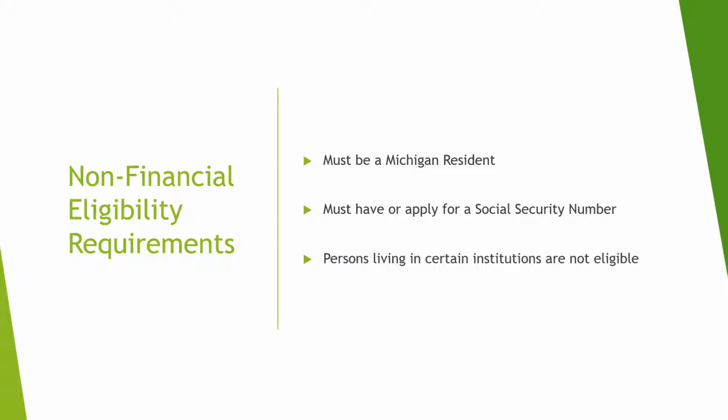An example would be individuals who spend the winter months in a warmer climate and return to their home in the spring. They remain Michigan residents during the winter months. Likewise, college students who attend school out of state but return home during semester breaks and for the summer can remain Michigan residents.